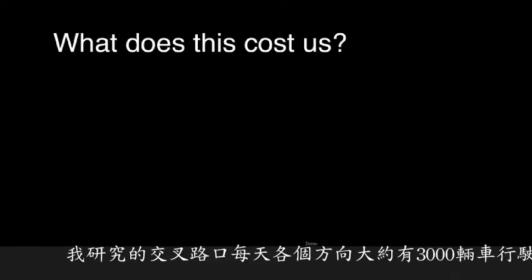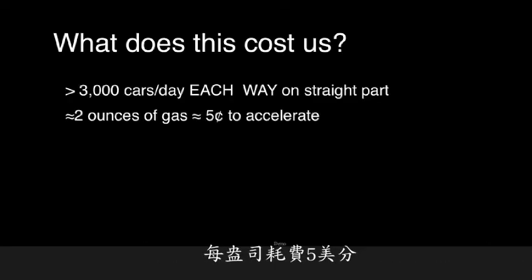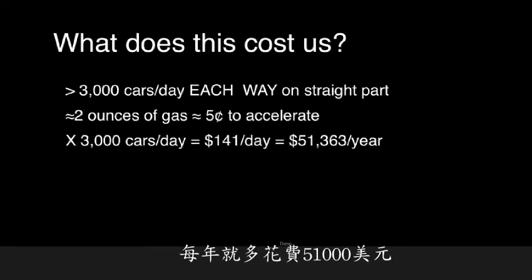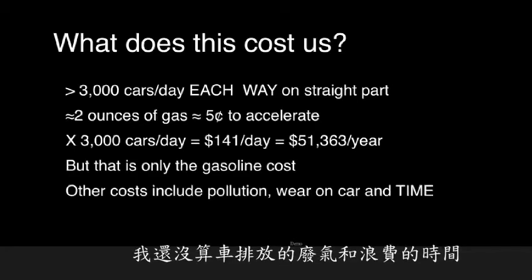That intersection I looked at had about 3,000 cars per day in each direction, and so that's 2 ounces of gas to accelerate out of. That's 5 cents each, and times 3,000 cars per day, that's $51,000 per year. That's just the gasoline cost. There's also pollution, wear on the car, and time.